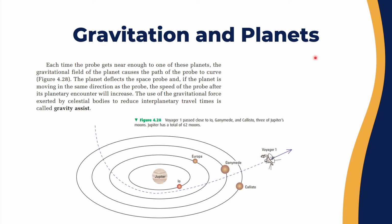We can see in this graph that the probe Voyager 1 passed close to Io, Ganymede and Callisto. Those are Jupiter's moons, and all of them have gravitational fields as well that helped Voyager head way farther in its mission with less energy consumed.